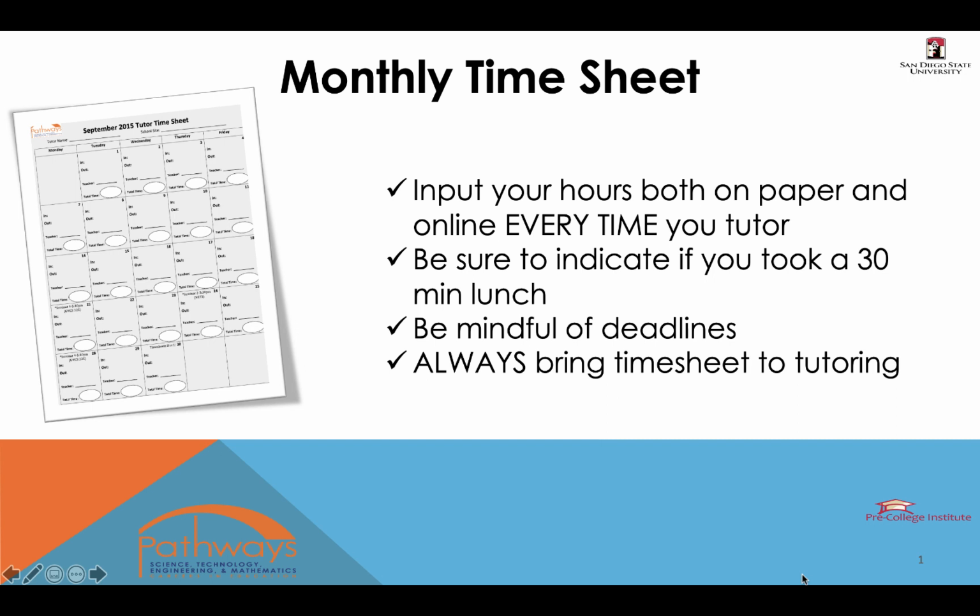It will also keep track of the mandatory lunch you will have to take if you work more than 5 hours, as mandated by the state of California. Be sure to track your hours daily. The Pathways office will be doing a weekly check of online hours to ensure this is being taken care of. We cannot stress enough the importance of following all of these procedures. Failure to complete them will result in a delay in your pay.